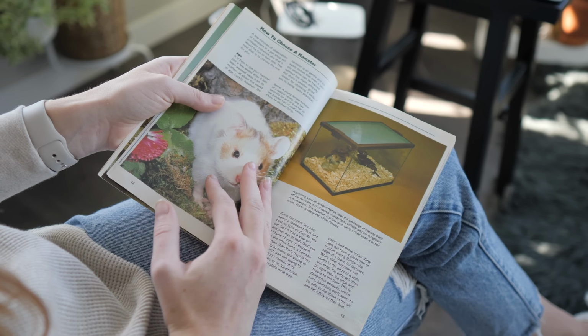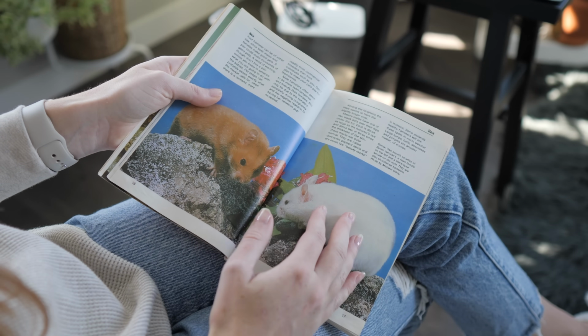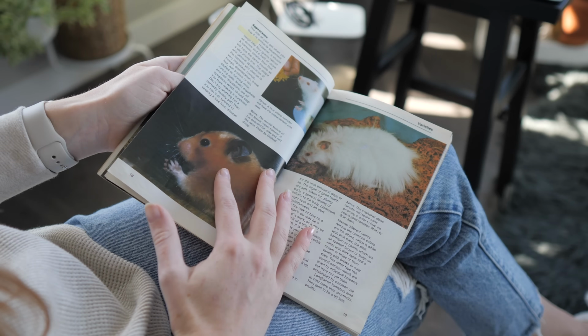Then they kind of move on to how to choose a hamster. So they're talking about which age and which sex that you should get. And then they move on to appearance where they say, your hamster should weigh 54 grams or more, which is a very specific number. And the fact that they're not really mentioning dwarf hamsters in this book, they're more so talking about Syrian hamsters. Your Syrian hamster should literally never weigh 54 grams as an adult, unless they have health conditions. But if they do, they're probably very underweight.